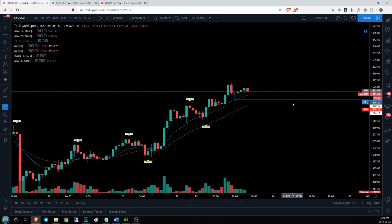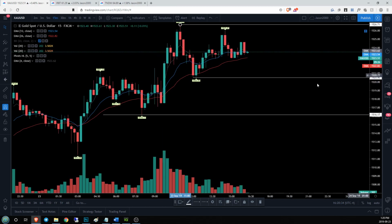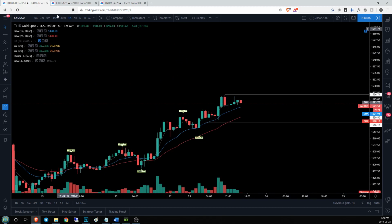Still a healthy move, hourly higher highs, higher lows. Bulls definitely need to maintain this course. 1526 is a key resistance. Looks like we have a minor rejection from that on the 15-minute time frame, possibly setting up an equilibrium, but I'm not going to spend too much time on that. So bulls so far in charge.